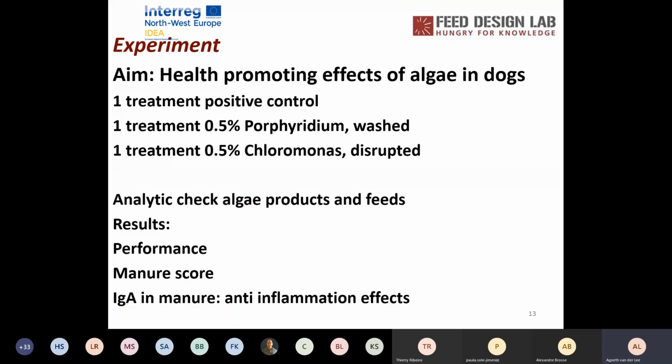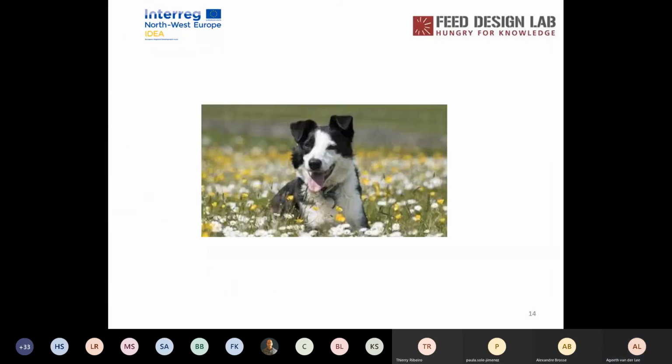We're going to check the algae products and the feed analytically before we start the experiment, of course, and the results we expect are on performance. So do the dogs accept the feed and how is the feed intake? We also check the manure score, and we also check about IgA in manure and to see if we have anti-inflammation effects. So we hope to find an immunity response. And we hope to find also something which is very good for dogs and to help them out for a better health.